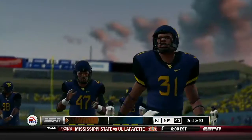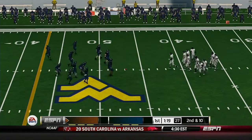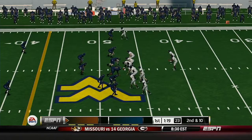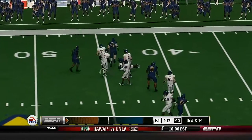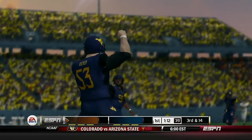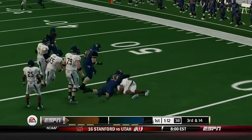Quick throw out to the receiver. Incomplete. He's scrambling, and they get the sack. How about the effort of the defense right there? And again, it was the linebacker who was coming in on the blitz. He's done a very good job today of penetrating the line of scrimmage and making plays in the backfield.